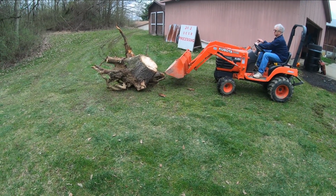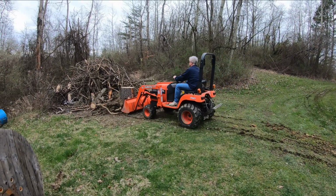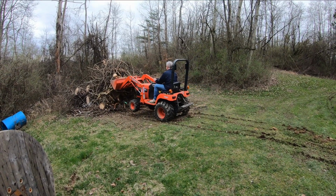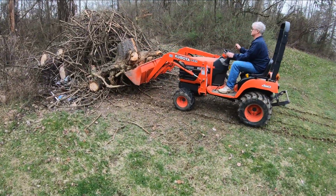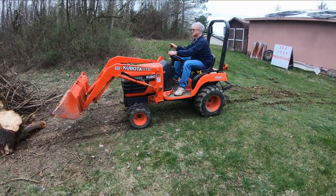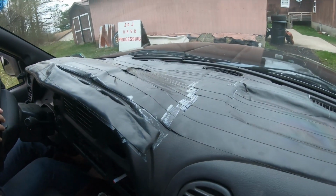Get your bucket under it, Jim, and curl under it. You'll put weight on the front end. We're in Buddy's beautiful '01 Dodge with the custom dash work, because these dashes have been known to crack every once in a great while, huh?